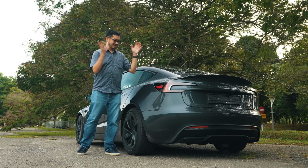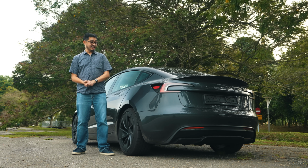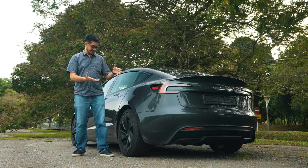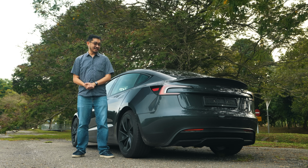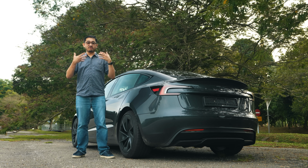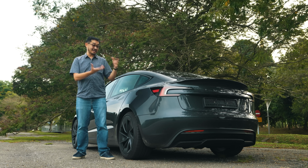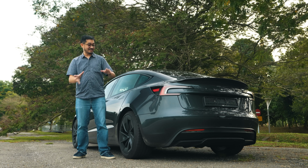So there you have it. This is a Tesla Model 3 Performance. It's quick, and surprisingly, it's not as uncomfortable as expected. I expected this to be firm, given that it has 20-inch wheels and sits much lower. But for a person who likes something firmer for day-to-day driving and wants to enjoy driving, I think this is okay. I kind of like this for normal day-to-day driving, because it's not overly harsh. It's just nice for me.